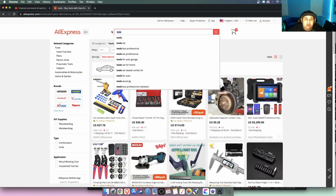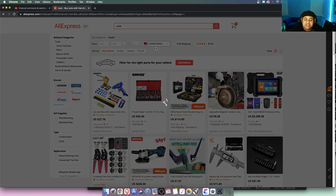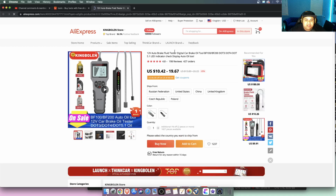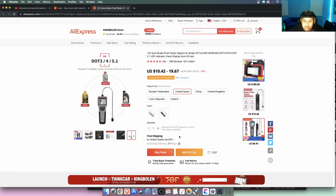So, for example, we searched here tools on AliExpress, and we could choose where they could ship from. So we have United States, we have Turkey, we have China. I could select United States, see what options I have, and then ship from there. Okay, so for example, let's say this product here, 12-volt auto brake fluid tester, whatever that means. Here we select the United States. The product will be estimated delivery in 5 to 7 business days, free shipping, which is actually not that bad. Most sellers won't provide free shipping, so in terms of cost effective, that's pretty cost effective.